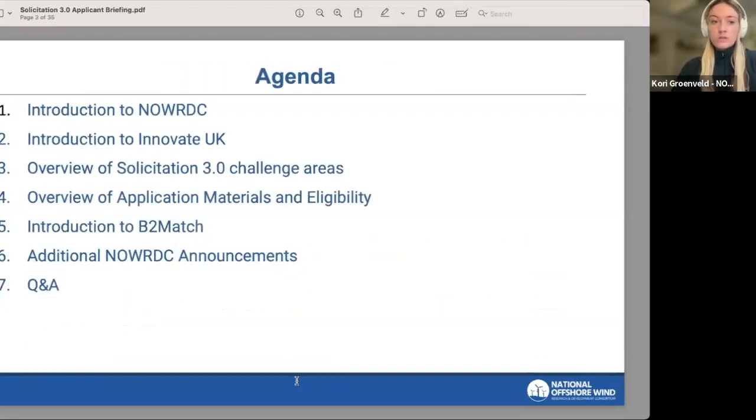To get started with our agenda, we'll start with an introduction to NowRDC. We'll give an introduction to Innovate UK. We'll go into the solicitation 3.0, so what the challenge areas are, what the application materials are, and the eligibility parameters. An introduction to the B2 Match platform, which is how you can start partnering with UK-based offshore wind researchers. A couple of additional announcements, and then we'll go into Q&A.